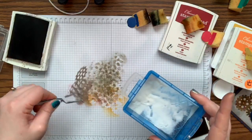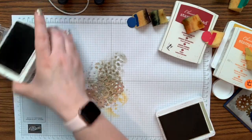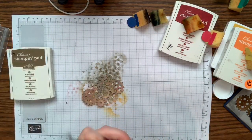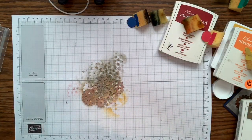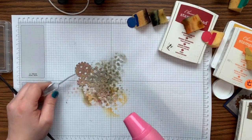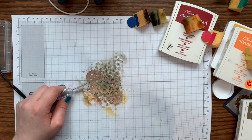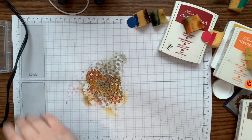Okay, we'll set it one more time. And then, my heat gun is quiet, Karen. The Stampin' Up! one is actually even quieter than this heat gun. This heat gun's really old. I believe my mom gave it to me a long time ago. But the Stampin' Up! one, ask like Tammy and Eileen, they have the Stampin' Up! ones. They're so quiet. Okay, I just want to show you guys what we created here.